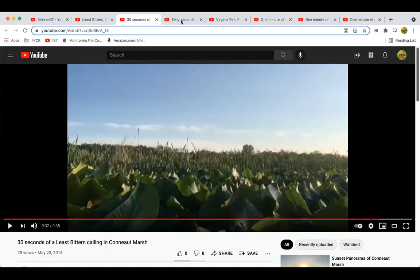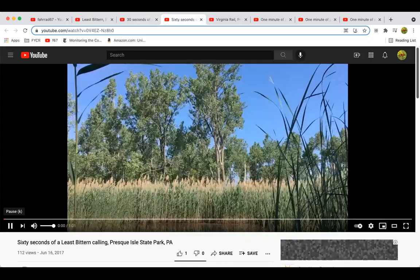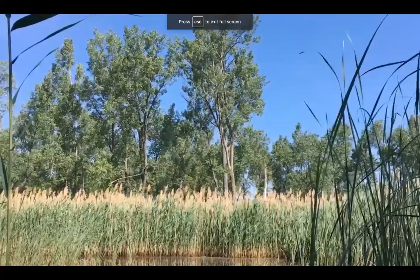Oh, here's one. Here's one out at Gold Point, where I was in my kayak in one of the inlets, and you can see this is all Phragmites here, but I had one calling. And it's kind of soft because it's further back. And it's giving that more rapid, desperate call.